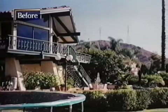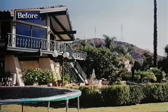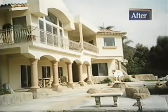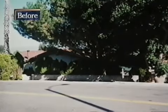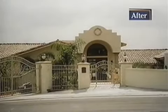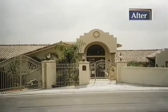The owners of this California home purchased it mostly for its location in the hills, but they wanted to change its contemporary look. After the remodel, they have a sprawling Italian-style home that better suits their tastes. Before, the street side of the home was hidden behind a retaining wall and large trees. After, this side is much more prominent with a high arched entry and gated driveway.